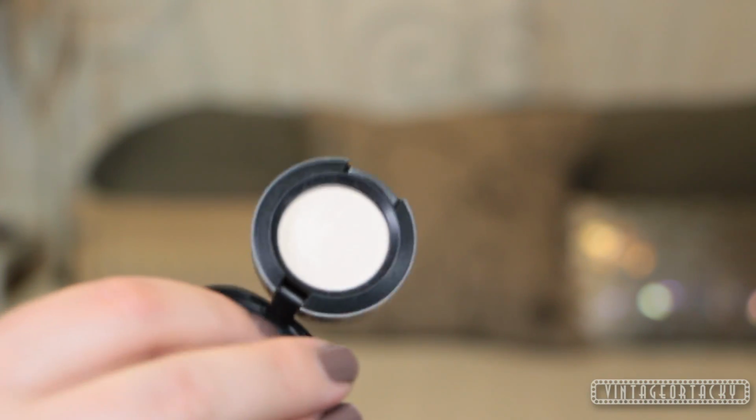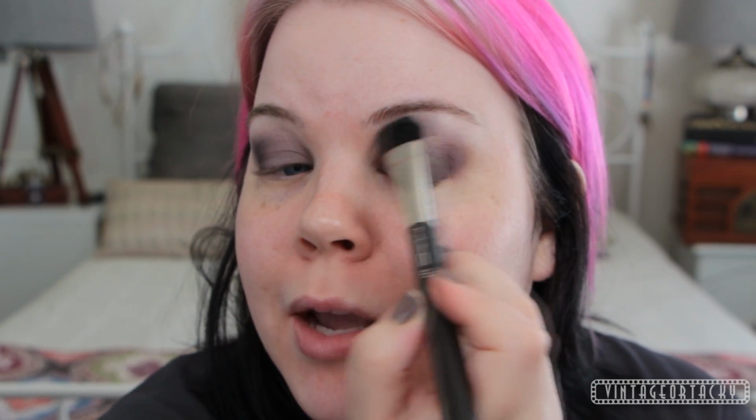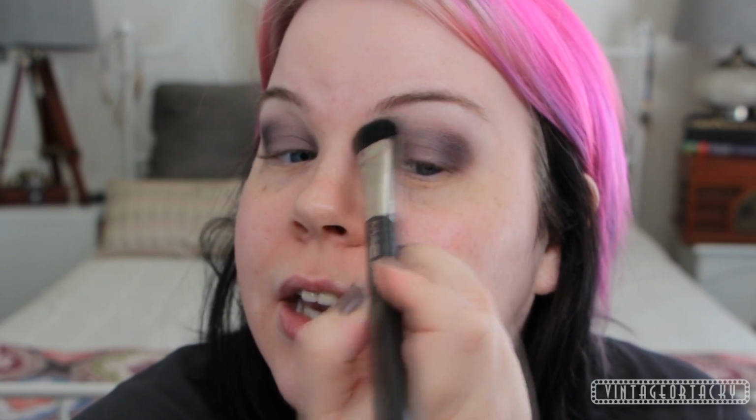For my highlight today, I'm going to be using MAC's Mylar eyeshadow. It's a really nice creamy off-white. To apply it, I'm going to be using the MAC 227 brush, which is a very large shader type brush. It's really great for doing a highlight because it blends as it applies. So I'm going to place this right underneath my eyebrow, just sharing the love all over. And then I'm going to be blending it into my crease color a little bit in my outer corner because it makes the hazy, smoky effect look even softer and even better blended.